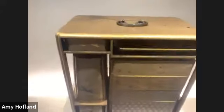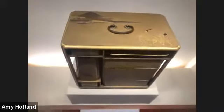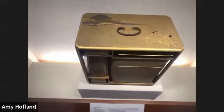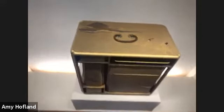And there's a nice landscape at the top of a mountain with a man on horseback and his attendant with a sword. And so that's a Japanese lacquer. Now I'd like to show you an example of Chinese lacquer.